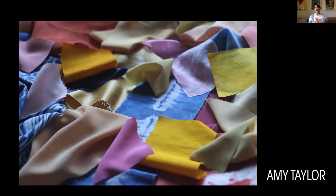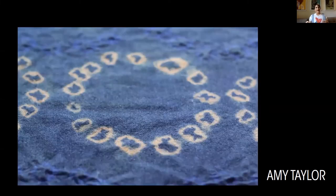And I took her class, totally fell in love, took her class three more times because I was just blindly following her recipes, not really understanding what I was doing or why, but I enjoyed it. And so I was playing with shibori and color and form. And sometime in the fourth class, I was like, oh, it clicked. Like, this is why we mordant our fabric. And I was hooked ever since.